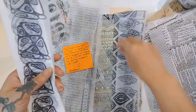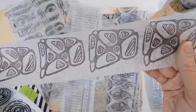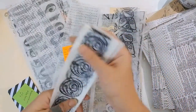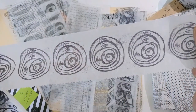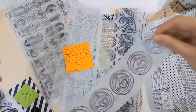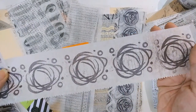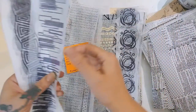Oh my God. Oh, this is one of my favorites. Oh, look at that. I like this deli paper. I thought I had deli paper, but the one that I have here is way thicker than this, so I don't think it's deli paper, but look at this. These are amazing. These are the types of stamps that I search for and never find. Just like abstract stuff you can kind of throw in the background.